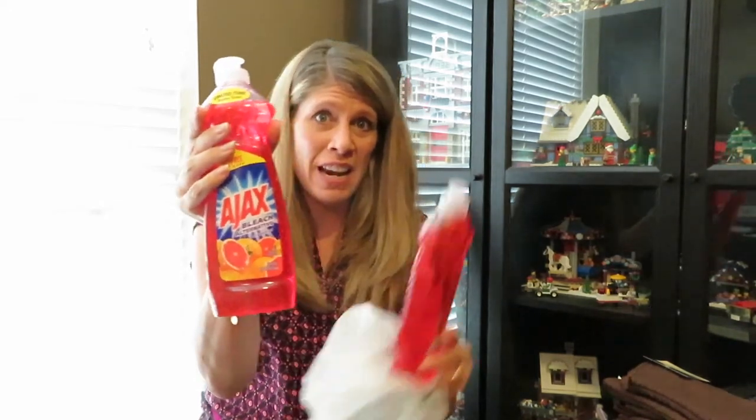Recently we took a trip to Florida, and my mother-in-law had Ajax grapefruit scented soap, and so I had to pick it up. This is not for washing dishes. I use the Bath and Body Works soap dispensers and refill them with either Dawn or, now in this case, grapefruit scented Ajax. I picked up a couple of them. They say limited time bonus size, 25% free. I don't care.